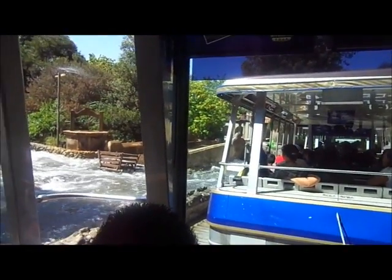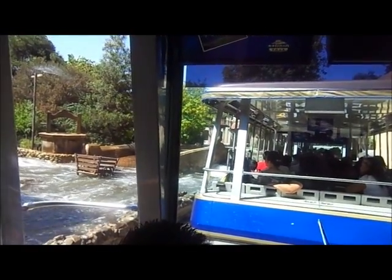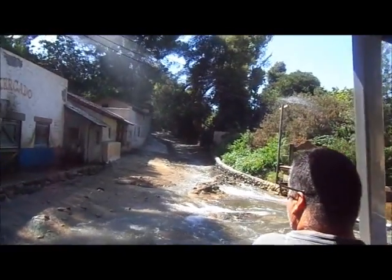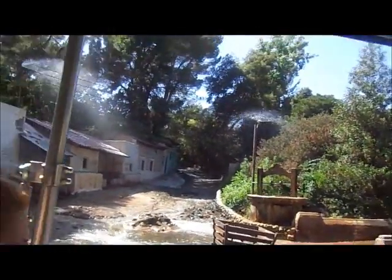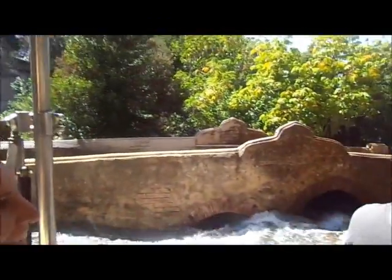Weathermen always know exactly what's going to happen. It's crazy. That flash flood was created by thousands of gallons of water that are released at the top of the hill. And after we're done, we recycle that water and put it in the drinking fountains inside the theme park for your convenience. Yeah, right. I'm just kidding. It goes back up to the hill.